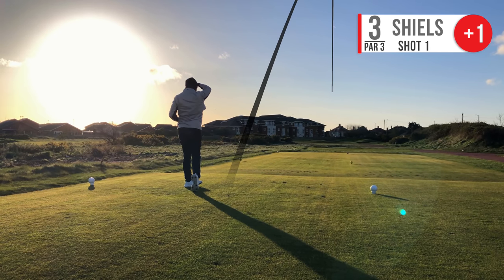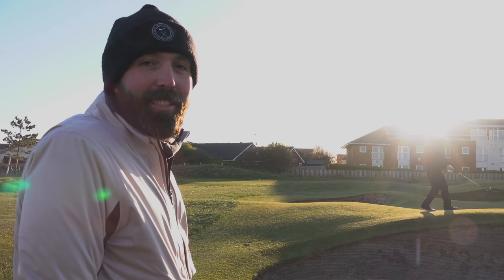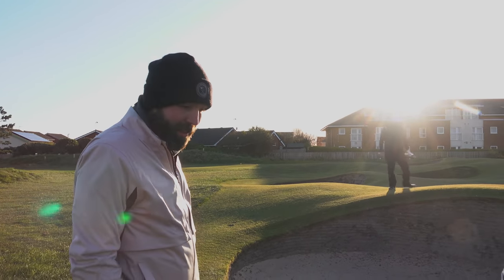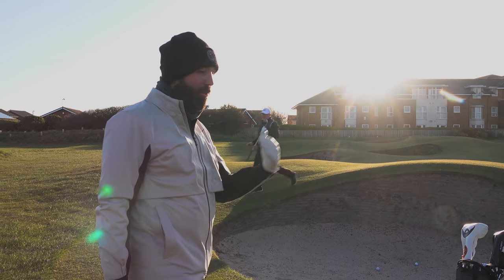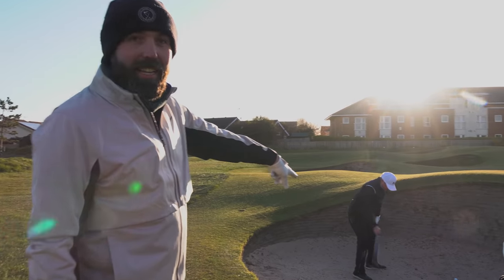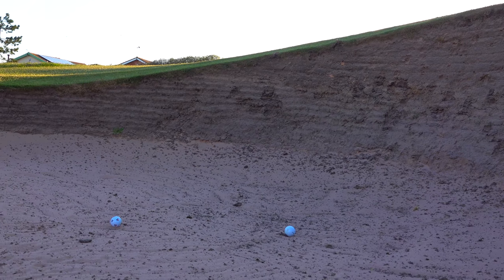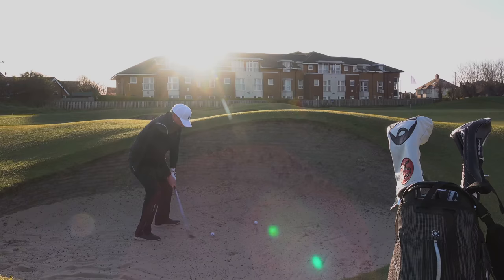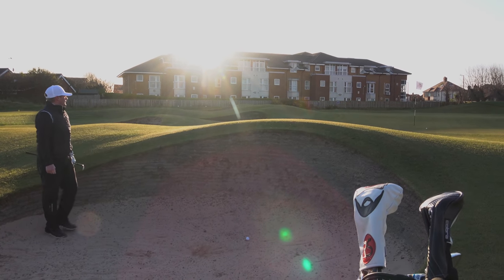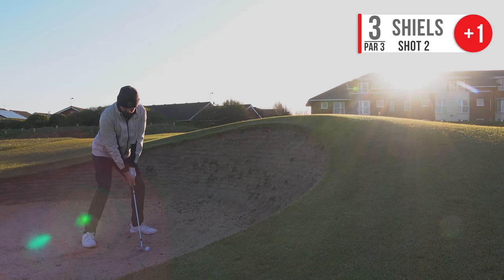Now this is proper links golf. 3 holes in, and it's very different to parkland golf that I've been used to. Everything's much firmer, the ground's much firmer, you've got to judge the bounce. And very similar to links, you get these pot bunkers as well, which me and Dan have found here on the third. He's played that beautifully. What a golf shot, eh?